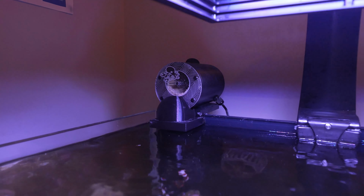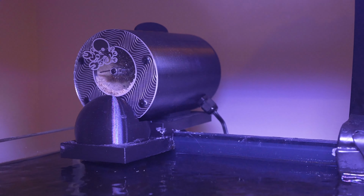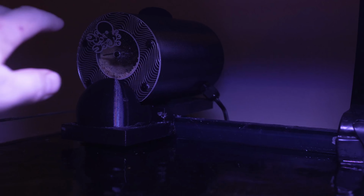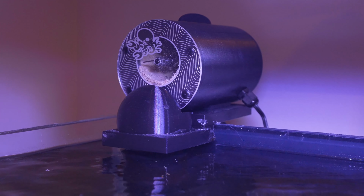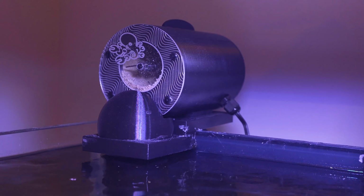We have the Avast auto feeder. So now that I've had this for a couple months, this thing is still pretty awesome. Super happy with it. I did add the little cannonball cover that just keeps light out and prevents any algae where it feeds. Aside from that, yeah, this thing's a champ and it's a super cool design.